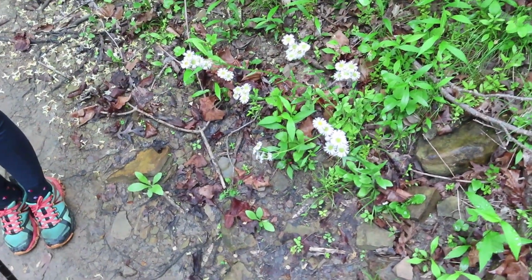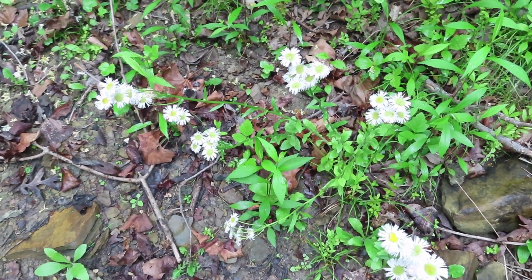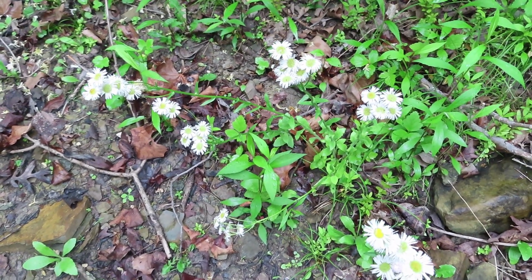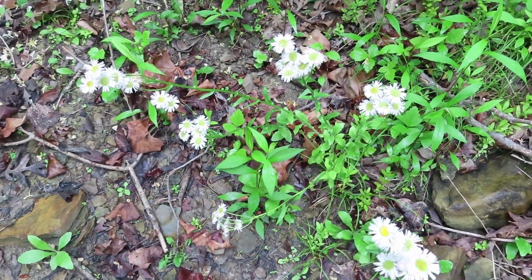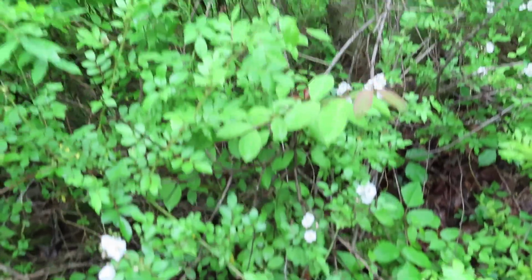And we notice along the pathway the flowers are very small, dainty, and very beautiful. It's spring after all. Look over this side. And there are more.